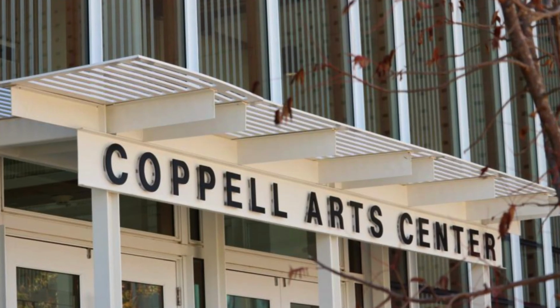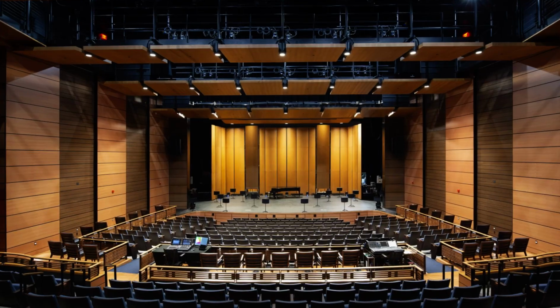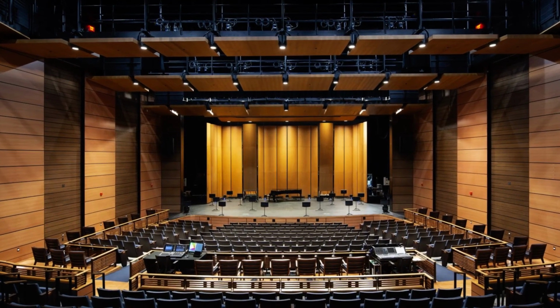Coppell also has its own theater, the Coppell Theater. It's for performing arts, obviously. It's got 124 seats, and it's housed in a former firehouse, which is a lot of fun. And they host everything from camp comedies to musicals and all sorts of family-friendly shows. So check that out. It's a very intimate theater, so it's cozy and you're not super far from the stage.